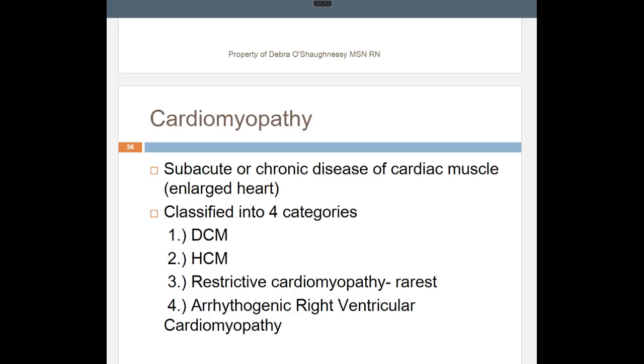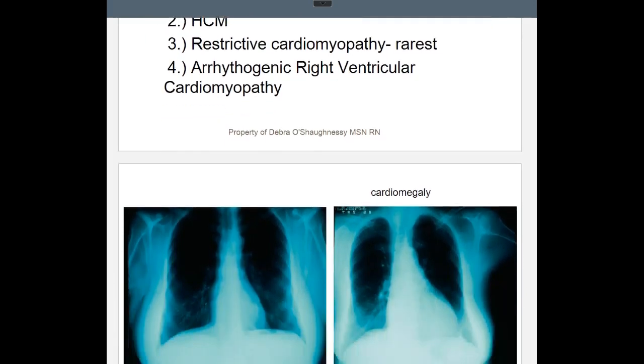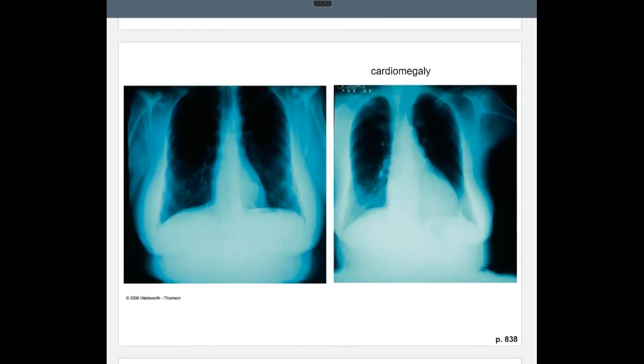And then the last one is arrhythmogenic right ventricular cardiomyopathy, where you actually replace normal tissue with fibrous and fatty tissue. And that's just said very generally about what each of them entails. Okay, and this is just a comparison of chest x-rays of somebody who has a normal cardiac silhouette and somebody that has developed cardiomegaly.